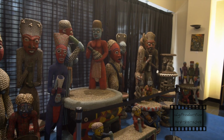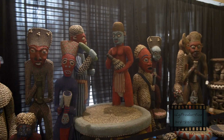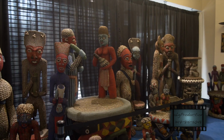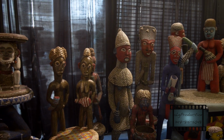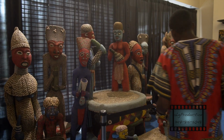This here is the beaded collection. This beaded collection is from Cameroon, which is the country. The people, excuse me, I want to make sure I do the right information. What does it say? Oh, it's the Yamba people. Yeah. But yeah, this is the beaded collection.